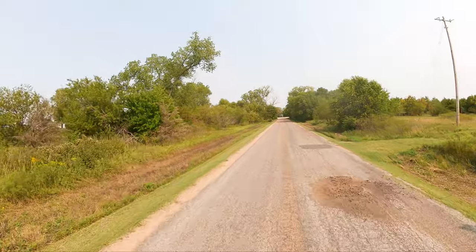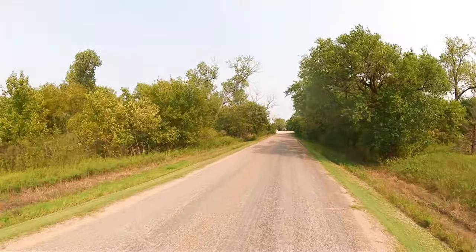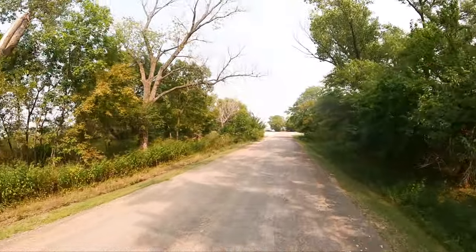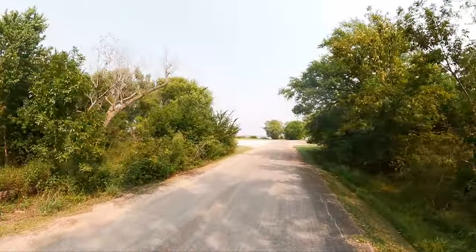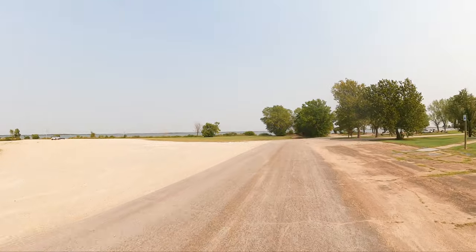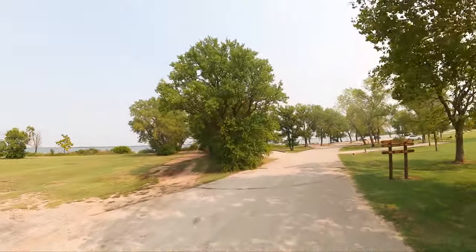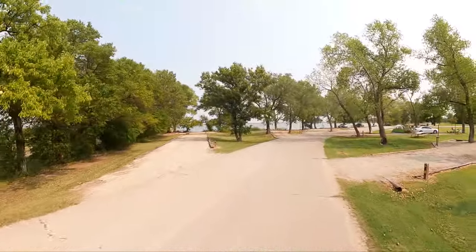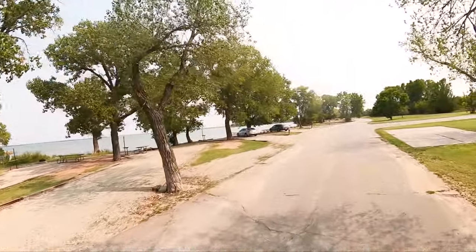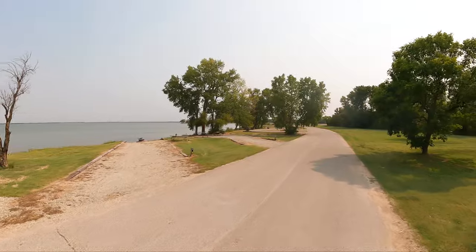This is a primitive tent camping and day use area. There's also a boat ramp with a two-laner boat ramp, two separate lanes, not over there. And that parking lot is super rough gravel, so we're not gonna visit that. There is no day use. I stand corrected. Primitive camping only. But it looks like some people are using it for day use.